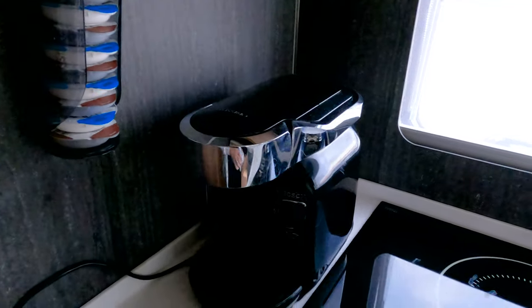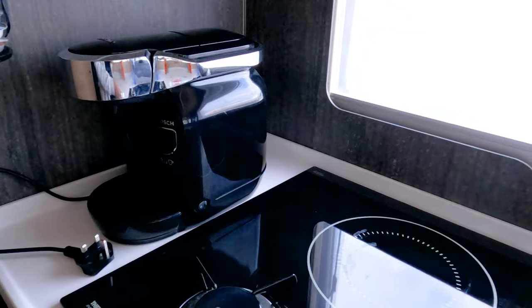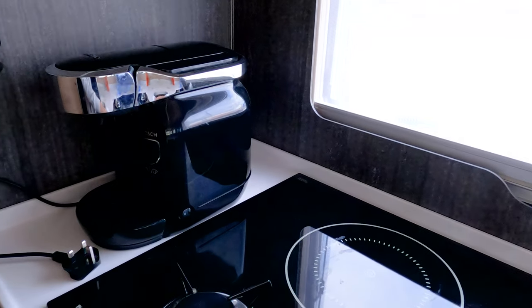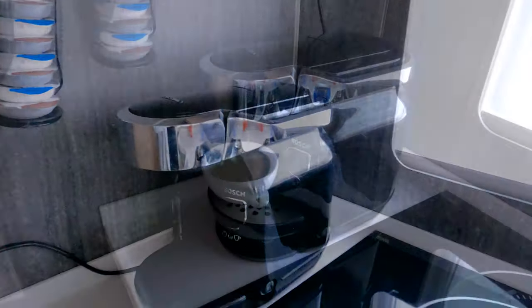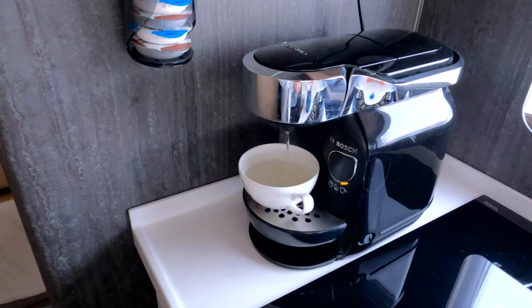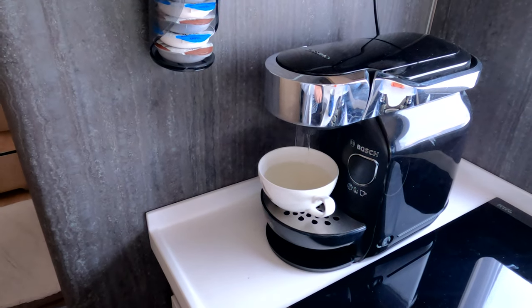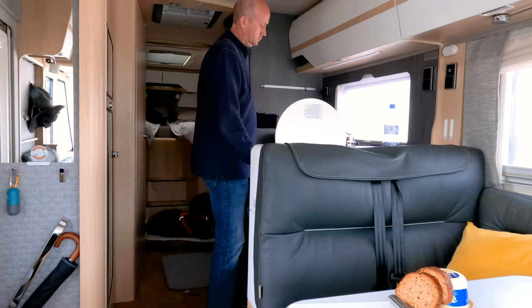Right, well, we stopped for our brunch now, and I'm just going to test out the tachometer. I'm not quite sure whether it will work actually on the inverter, but we'll give it a go and see. Well, the answer to that question is yes, it does work on the inverter, so that's great. So I can have a nice cappuccino. Now I'll just wait for my chef to cook me some breakfast.